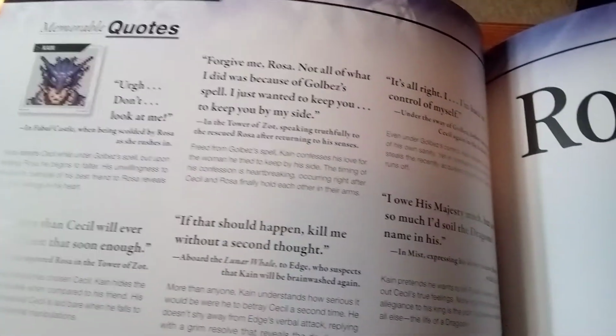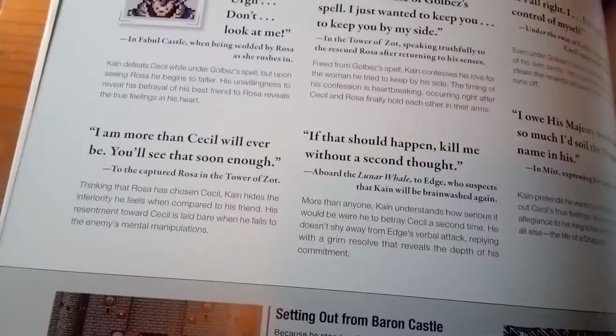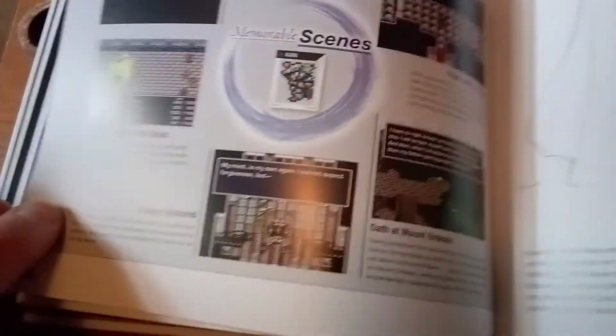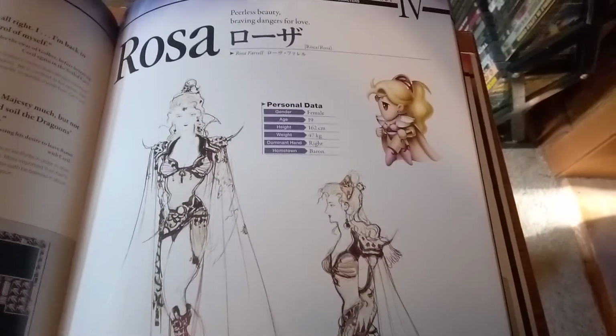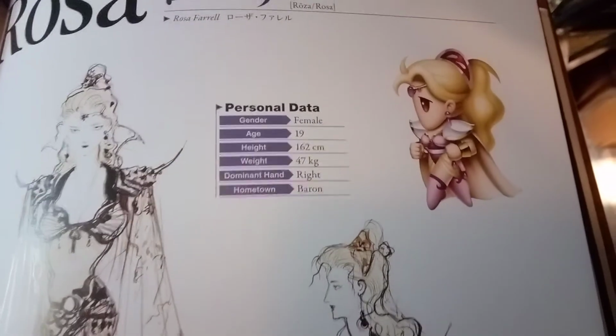Yeah, quotes. Again, feel free to pause it if you want to read these. I doubt this is going to be the final part. I'm going to have to do a part 3. We still got 2 more to go. There's Rosa. She's 19. Hometown Baron. Dominant handwriting.